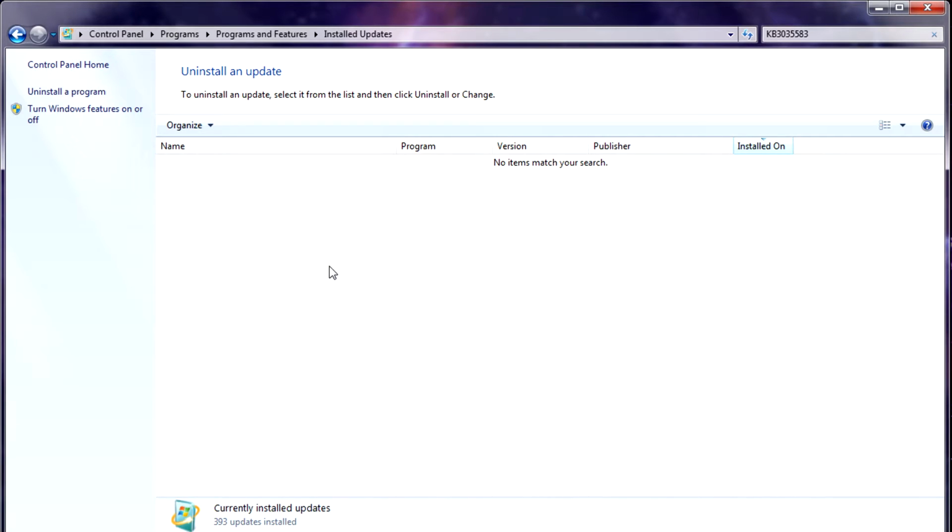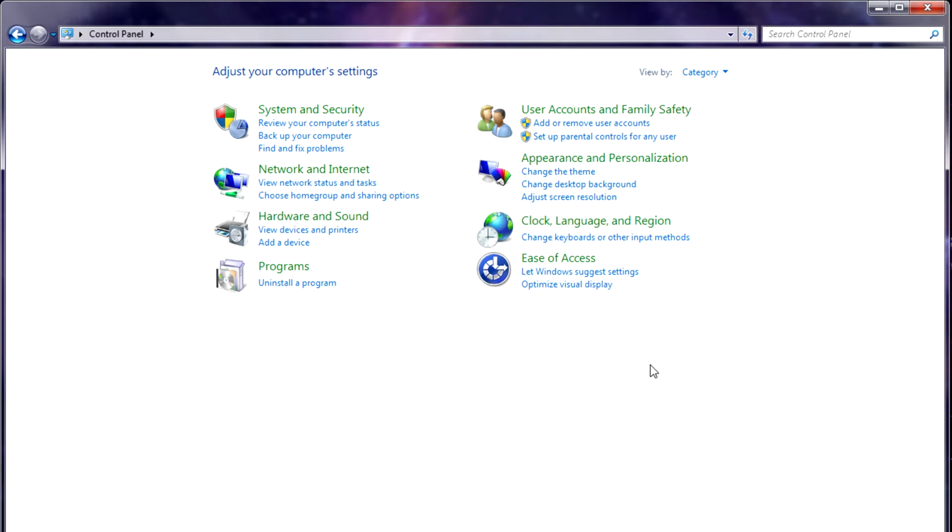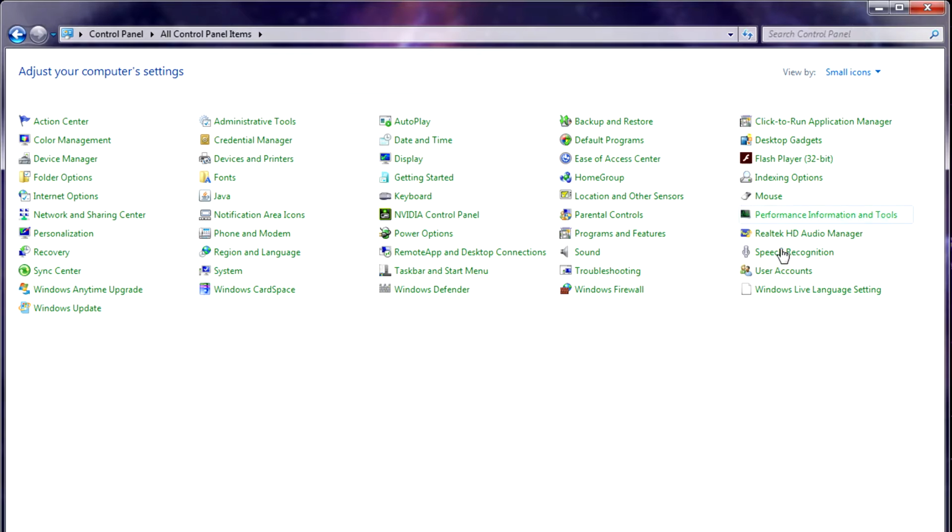Okay, now step 3, what we need to do is prevent it from installing itself later on. So in the top left hand corner, click on Control Panel Home. This is going to take you back to your original Control Panel, and then you click on Windows Update. And again, if you have your settings set to category listing, you can easily go up here and change the View by to small icons or large icons, and this will make it a little bit easier to find, to save you some clicking. Then just click on Windows Update.